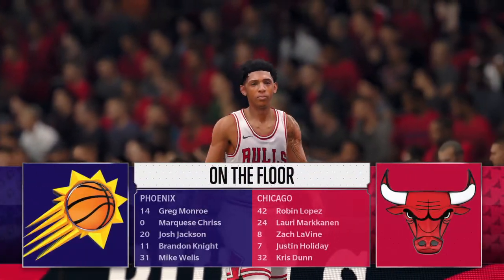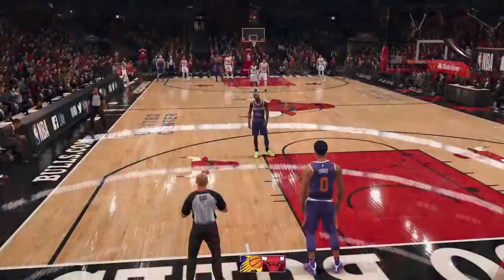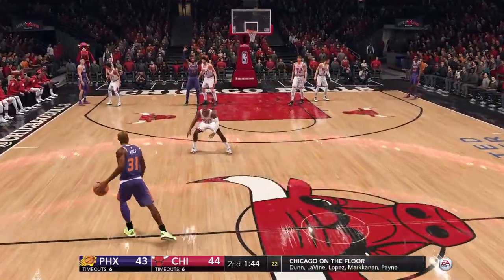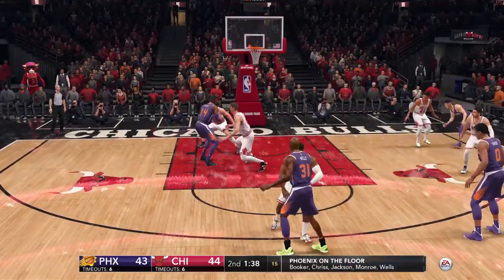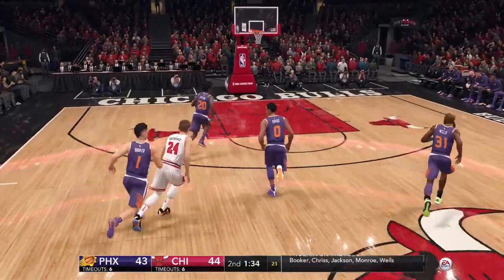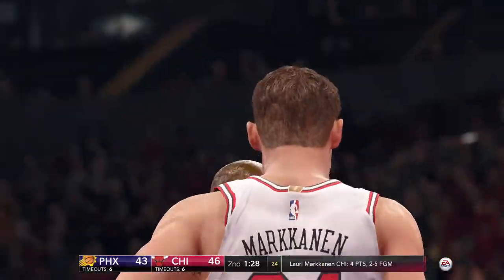Time for some lineup changes now from both clubs. The Suns get the inbound. To Monroe. It's a loose ball. Gets past the defender to the rim. Gets to two. Lucky roll.